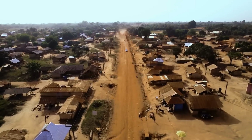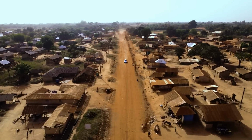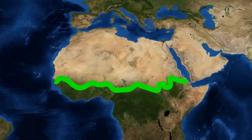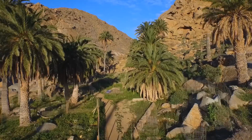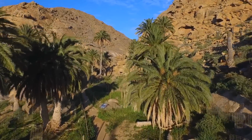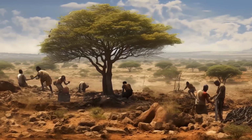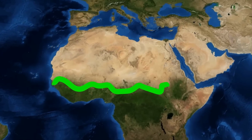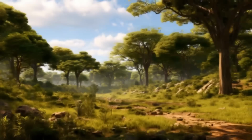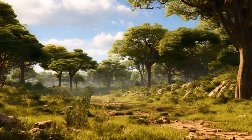These changes are happening in the Sahel, a region south of the Sahara Desert. That's why the African countries have recently come together for a project called the Great Green Wall. The primary goal is to stop the desertification of the Sahel and hold back the sands of the Sahara. Their plan is ambitious and involves planting a wall of trees from the west to the east of the African continent. The proposed forest is not only going to be long, but wide as well.